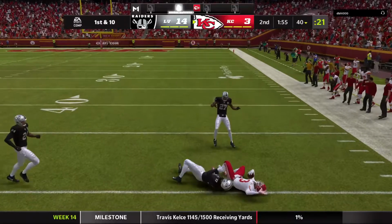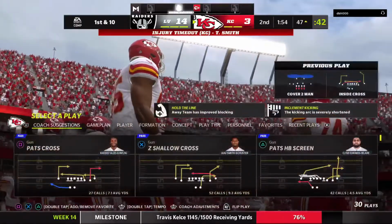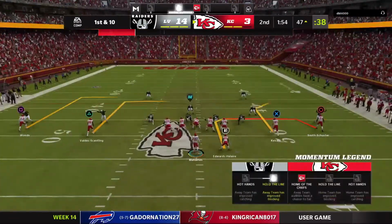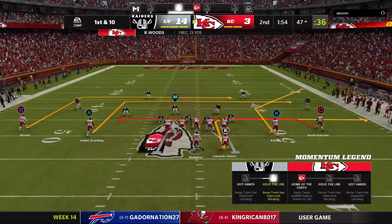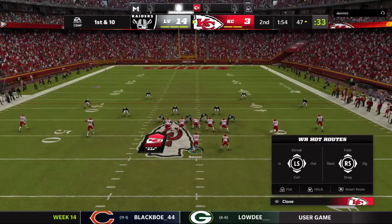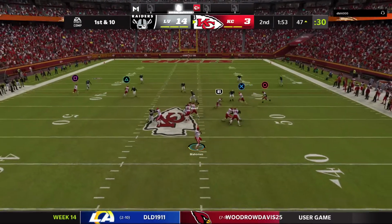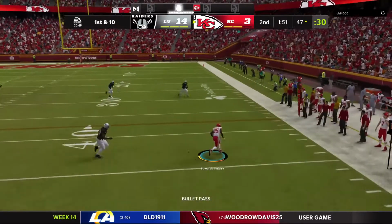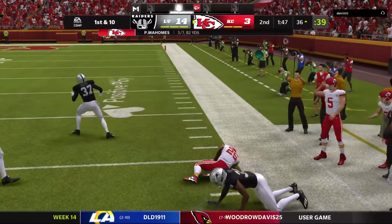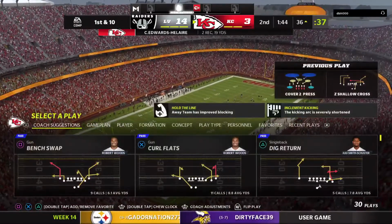And the open receiver, it's Robert Woods. And he'll be taken down, but not before he gets into enemy territory. Watch tight end. Even. 4 down. Even. 24. Throwing on first down is Mahomes. He'll swing this one out to Edwards-Helaire, and he is tackled inside the 40, not quite to the 35.